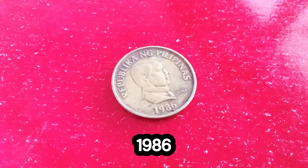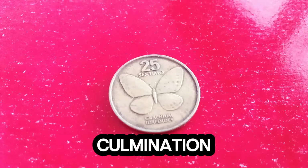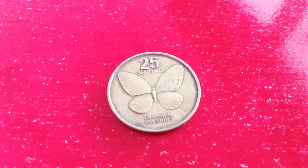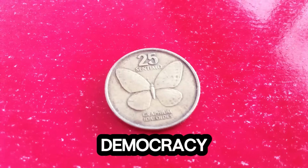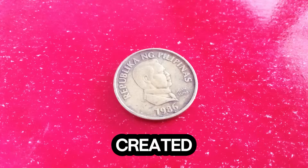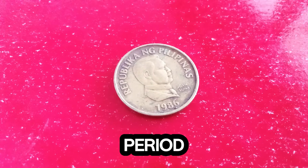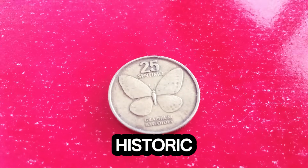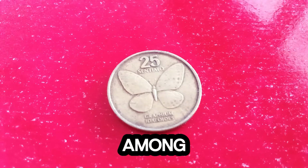The year 1986 was a monumental one in Philippine history as it marked the culmination of the People Power Revolution, or the EDSA Revolution, which led to the fall of the Marcos dictatorship and the restoration of democracy. Although the coin's design was created before this pivotal year, its production and circulation during this period link it to an era of political change, and it is often seen as symbolic of this historic moment, carrying the legacy of resilience and unity among Filipinos.